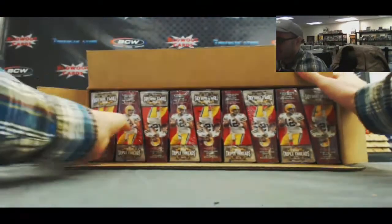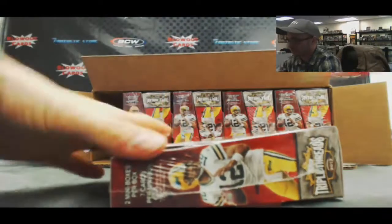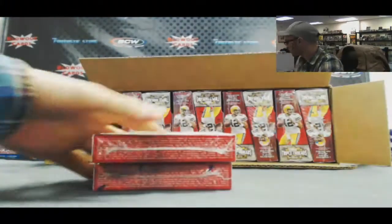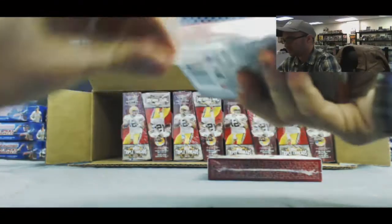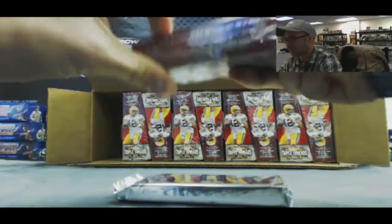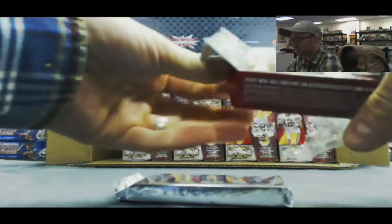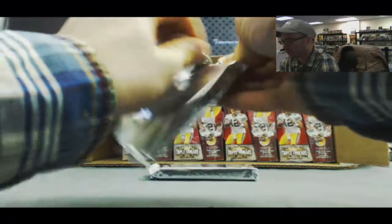A beauty. Let's get some booklet love here. I'd like to see a booklet. See some Russell Wilson. How about Russell Wilson? Forget about luck. Let's get Russell Wilson. He's a stud. All right, box number one. Start off.